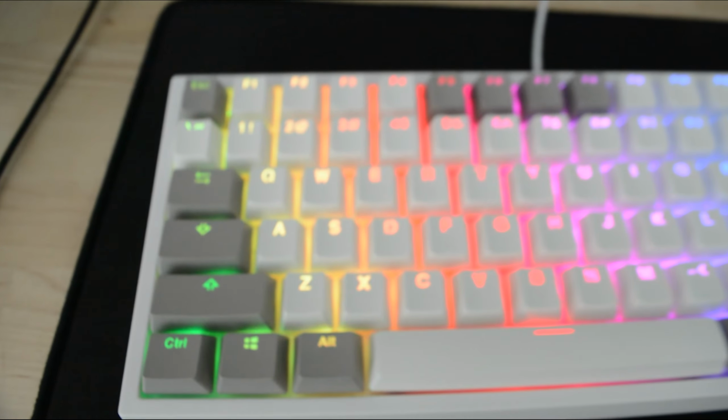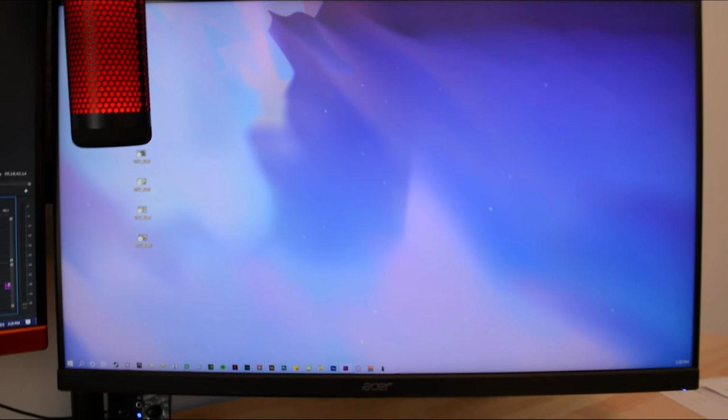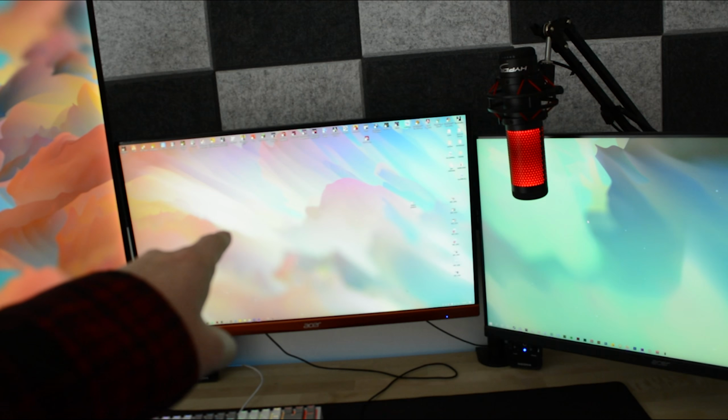So I bought two new monitors for this setup, and the first one is an Acer, I'm not exactly sure of the name, but it's a simple 1080p 75 hertz monitor. It was only $200. I just needed something on the right side. My main gaming monitor is the Acer XG H270 something, a 144 hertz 1440p monitor. That's the main one I use for gaming.